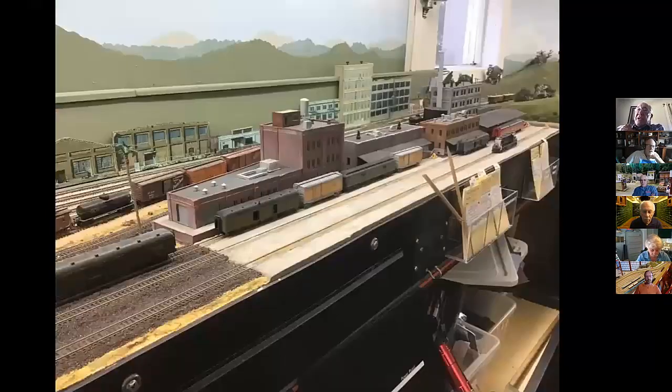The next slide shows a commissary, railroad express, post office, and a boiler house behind it to supply this area. And this services the mail train on the layout.